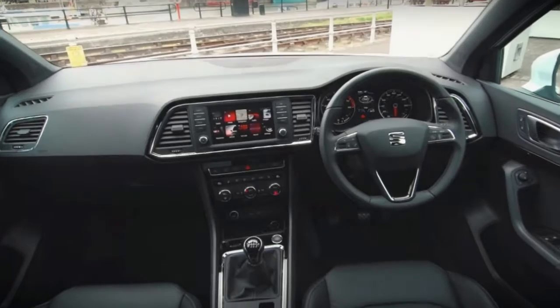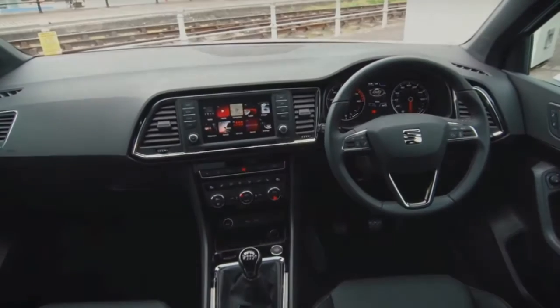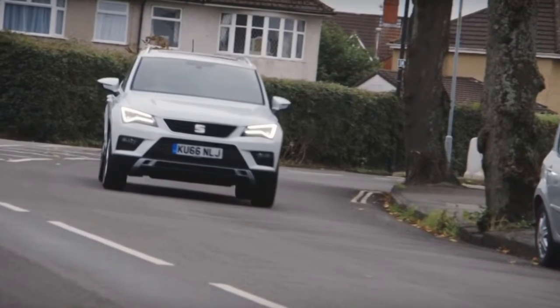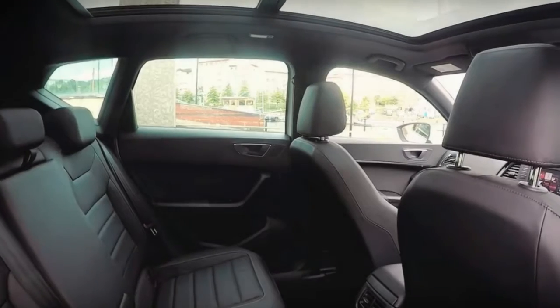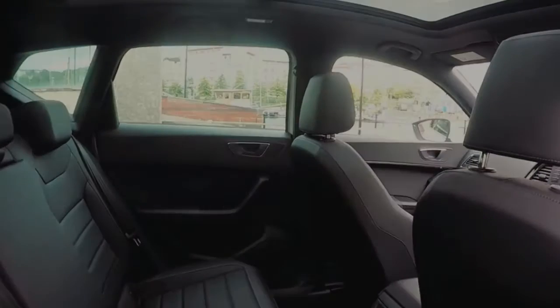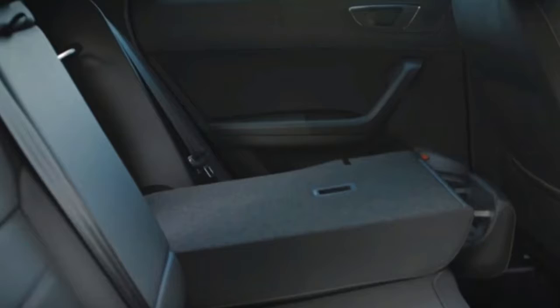The Seat Ateca is the company's first compact SUV and is available in front-wheel drive and four-wheel drive, depending on whether you want to go mud plugging or simply enjoy the SUV style and raised driving position. Seat's actually part of the Volkswagen Group, so the Ateca is largely based on the more expensive Volkswagen Tiguan, and you can see the family resemblance, both in the silhouette and in the range of engines available.